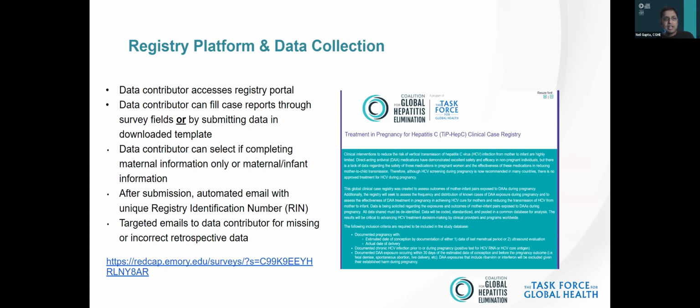But as a quick recap, data contributors can access this portal directly. They can submit information for individual cases through a survey format or by uploading data in a data template. Data contributors can select if they want to submit data only for the maternal exposure and outcomes, or for both maternal and infants. And then following the submission, they'll receive an automated email with an identification number for each case. And the REDCap platform in which this is submitted will also reach out with targeted requests for necessary information that might be missing in the first round of submission. Next slide, please.